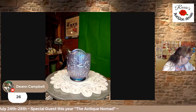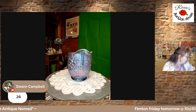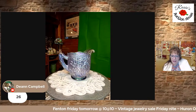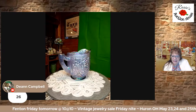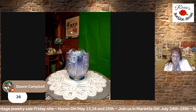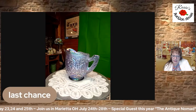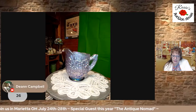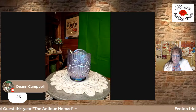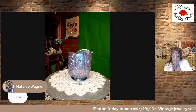You hope you get some Fenton. Oh my goodness, Eva. I don't see one darn basket. I'll put some baskets in the morning, Eva. There's Babs. Hi, Babs. Deanne is in at 26. Natalie, let us know. $26 is bid. We're going to do a last chance. Deanne is in at 26. Natalie, let us know if you're in or out. Waiting on Natalie. Natalie's in at 30.